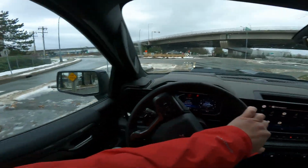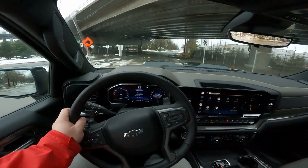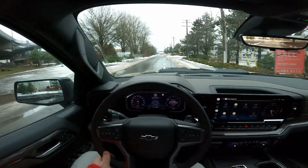But yeah, I don't know what it is. This thing just has a whiff of hugeness about it. So it's one of those things, very, very obvious as soon as you climb behind the wheel, for me anyway. So it is what it is.